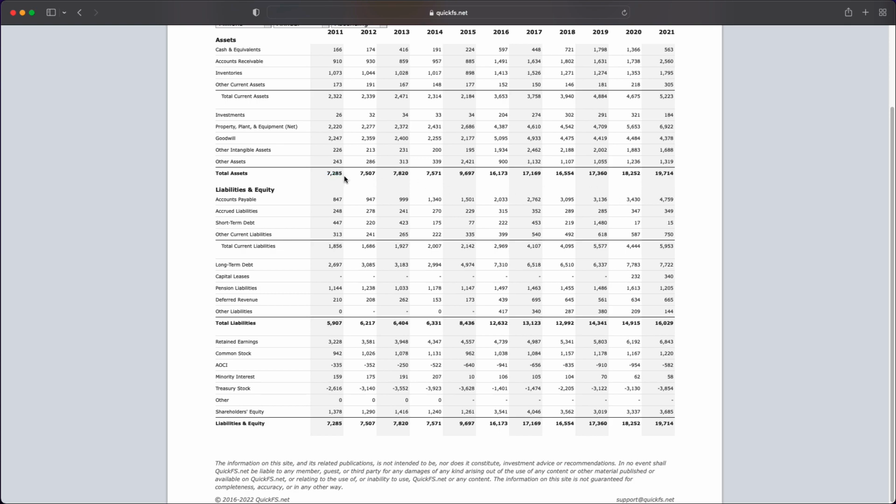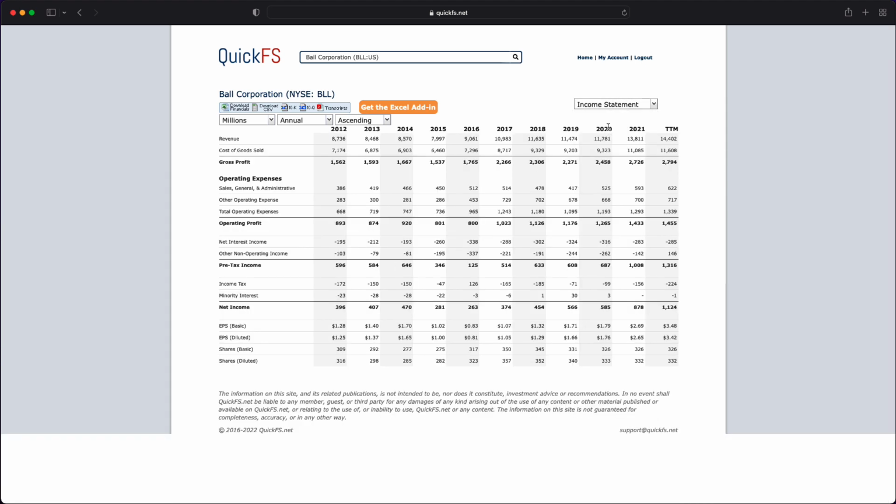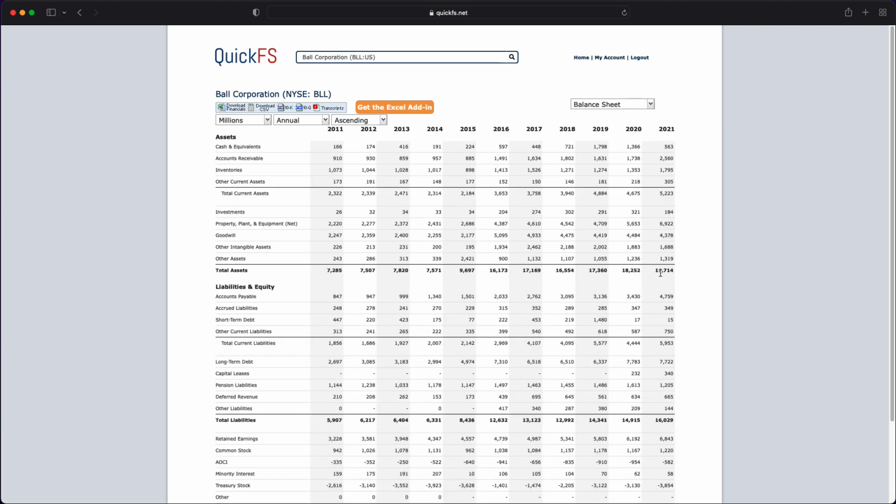You see this big jump in assets. So your assets, here we go, 7.2 billion in assets to 19 billion in assets. But if we go to the income statement, you've only grown, 396 million to 1.1 billion. So 1.1 billion against this new thing, you have like a 5% return on your assets.